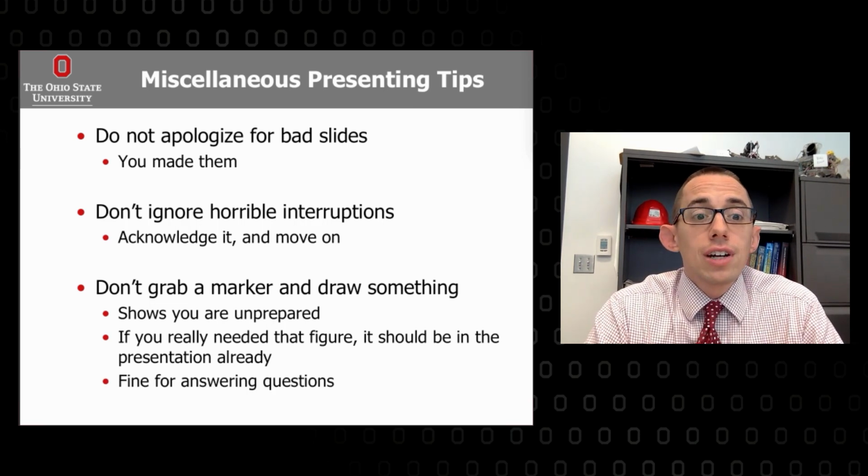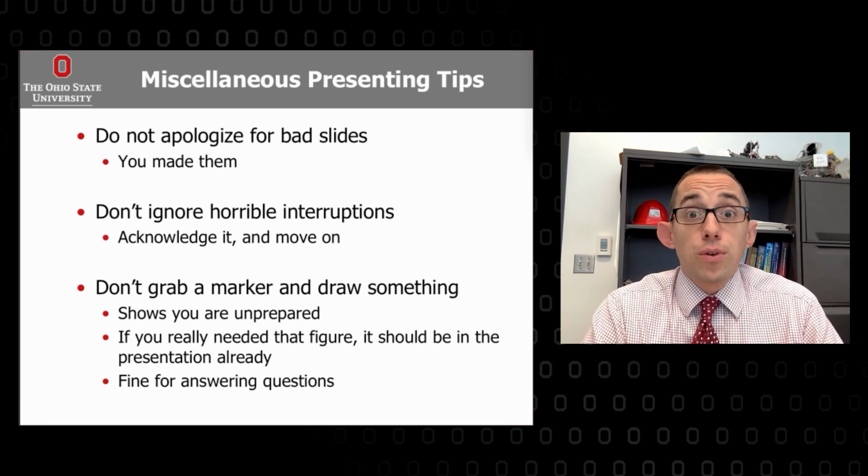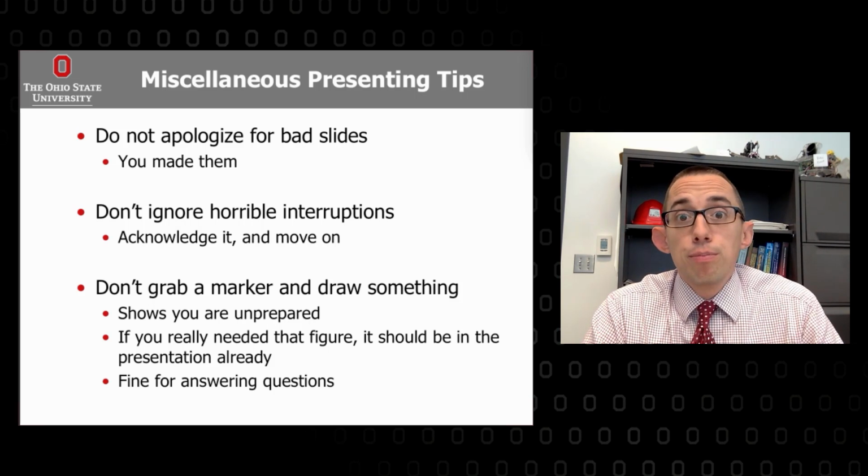Now, if during question and answers, someone asks you a question and the best way to do it is to grab the marker and to start to draw, that's perfectly fine to do during a question and answer period. Or you could have extra slides or these so-called bonus slides at the end of your talk. You just advance to those slides at the end. But during a Q&A, it's perfectly acceptable to grab the marker and draw things there as well, not during the meat of your talk. If you needed it in there, you should have already had it.